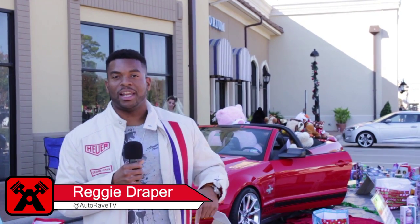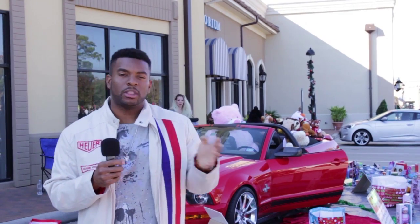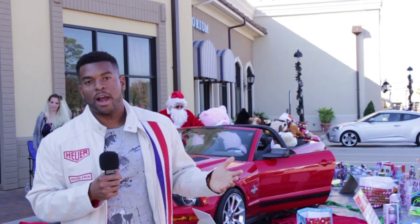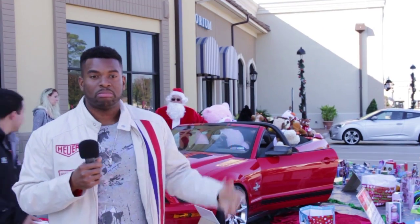We're at the Cars and Coffee, the last Cars and Coffee of the year. It's Christmas time, so it's a little special. We got toys going on, so they're gathering toys for charity and they're gonna give it to Toys for Tots. But again, we're out here for cars and the children, so let's take a look at the cars we got going on, make it happen.